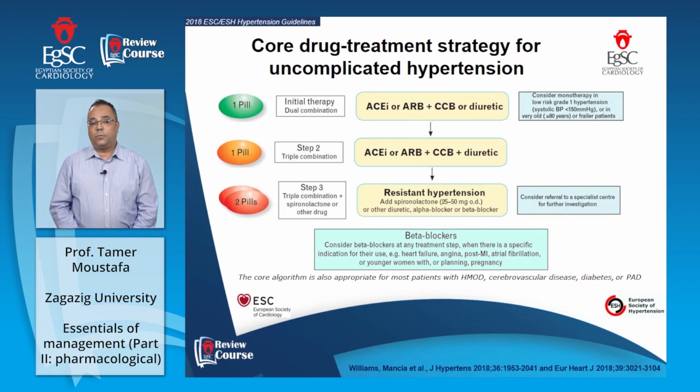Step 3 is to go to pills using the triple combination, adding spironolactone or other drugs like other diuretic, alpha blocker and beta blocker. You should remember the patients who are in need of monotherapy are 2 categories. Patients with low risk grade 1 hypertension with systolic blood pressure less than 150, and very old patients, over 80, or frailer patients, you can go with monotherapy.